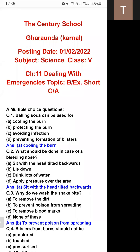We are learning chapter 11 dealing with emergencies. So, today we are going to learn back exercise and short answer type question of chapter 11. Open your book, page number 136, and try to fill the back exercise. After that you have to write short answer type question in your fair notebook. Okay, let's start.